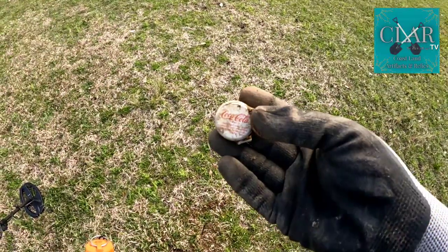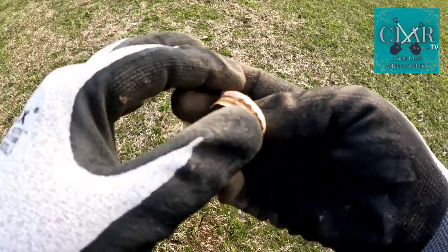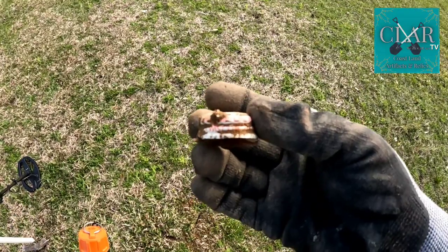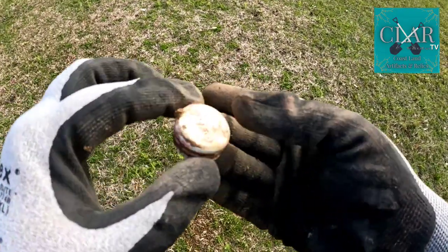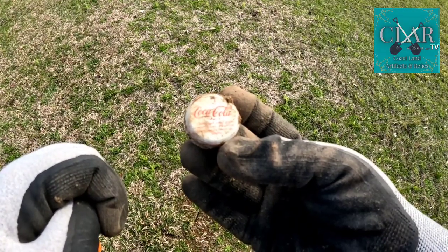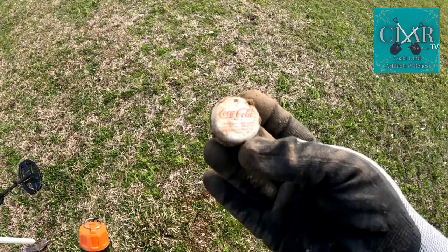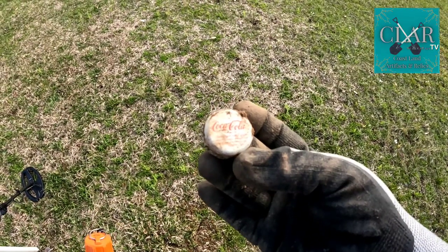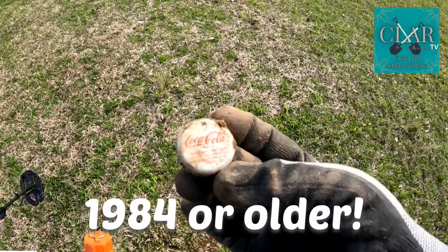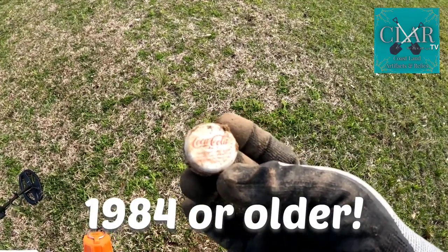Yoo-hoo! Alright, now this is just a Coca-Cola cap. You may see this and think, oh, that's not cool at all. But if you look here, right there, I don't know if you can read that, but it says it was bottled in Mobile, Alabama. And if you look at the ingredients, it's carbonated water and then sugar. So this is an old enough cap that when in the U.S. they were still putting real sugar in Coca-Colas. So at least that's a good sign. We're on the right track. Let's keep on digging, right?